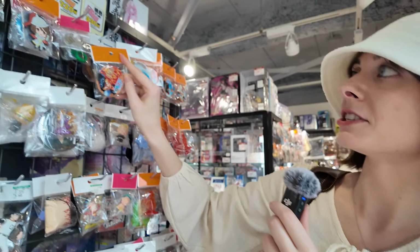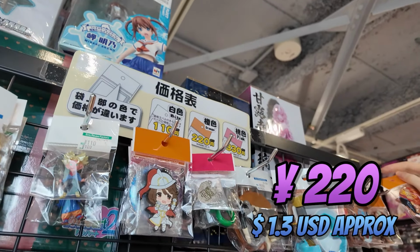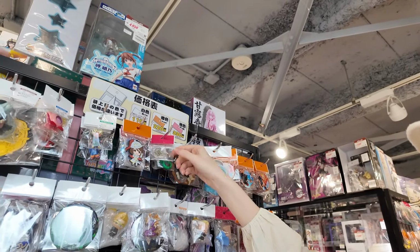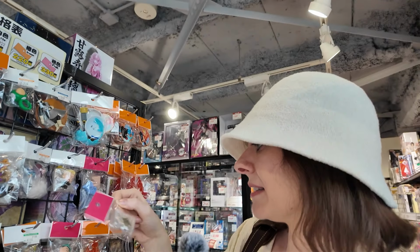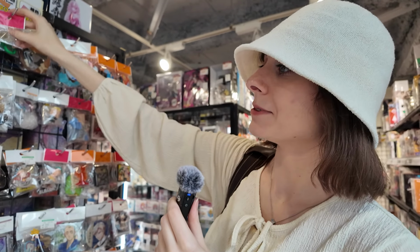If you see an orange tag up here, the orange one will be 220 yen. And the pink one, like this pink one here, I don't know what it is. I'm not familiar with this anime, but this one would be about 330 yen. So if you're interested in doing a little bit of collectibles, this is also a perfect section as well.